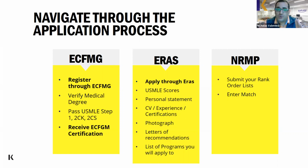For international graduates, the very first step is ECFMG, the Education Commission for Foreign Medical Graduates. They're the ones that are approving you to take USMLE. So they evaluate your medical school transcripts, and then once you've completed medical school and you've passed your USMLE exams, which we'll talk more about, you receive your ECFMG certification. Once you're ECFMG certified, you're ready to apply for the match.